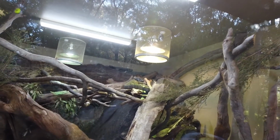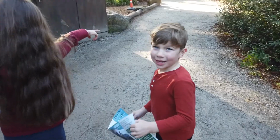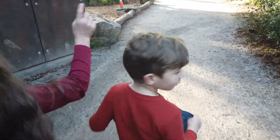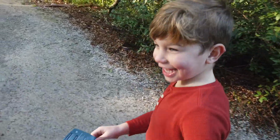It's a goanna up there. It's so cool. Pigs go oi. Oink! Oink! Oink! Oink!